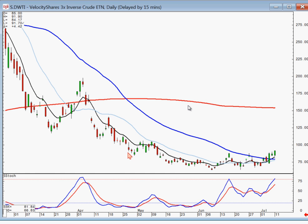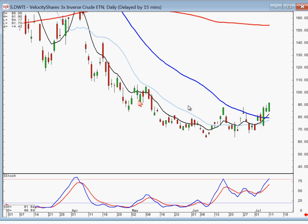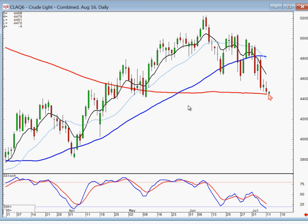And DWTI, the inverse crude. You can see the fry pan bottom. Just got to be aware that crude on the August contract is sitting right here on the 200. So that's kind of what you have to watch.